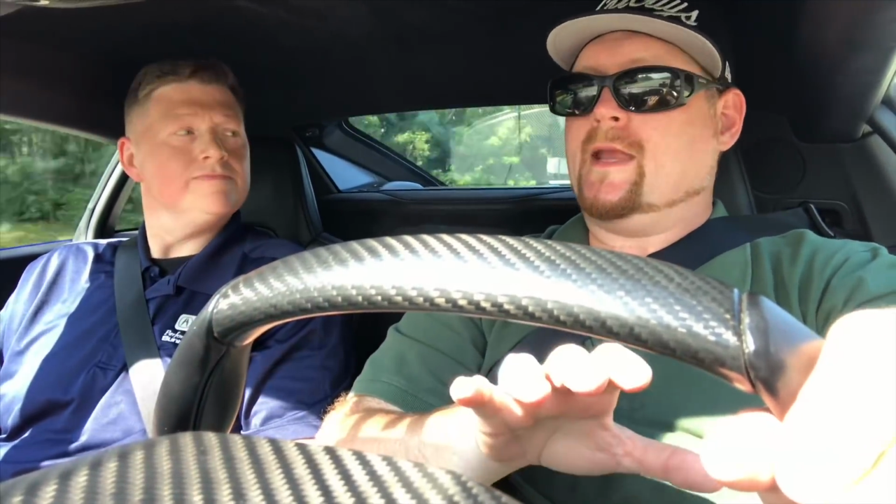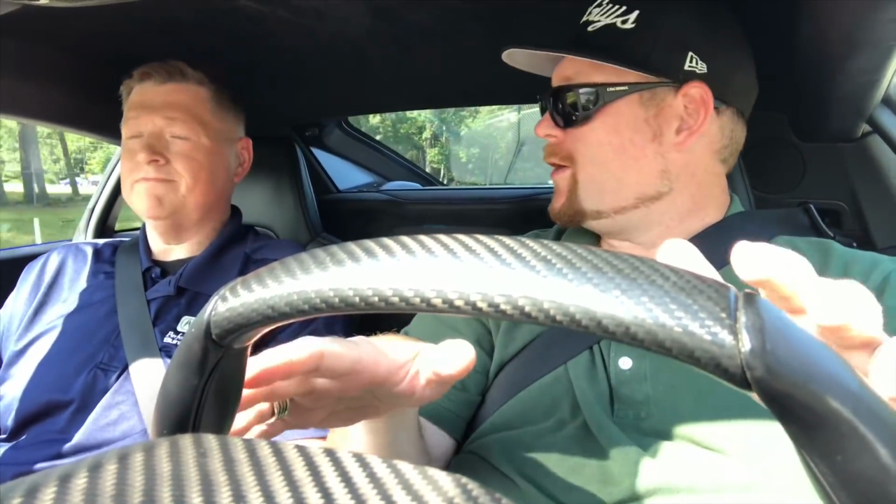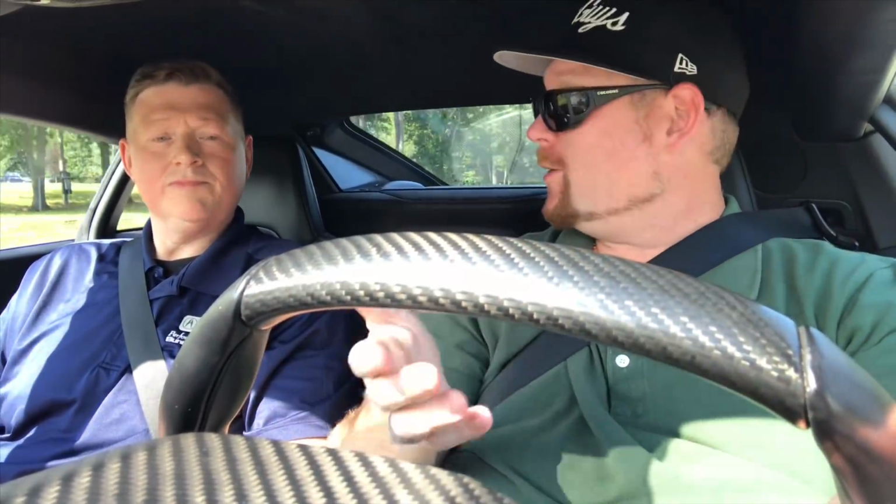Yeah, I like how tight the steering feels. Just seems like a very tight car. Seems like it handles very well. I can't wait to take it on some side roads too after a quick highway blast.